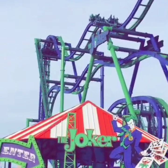The Joker is a roller coaster located at Six Flags Great Adventure, Six Flags Great America, Six Flags New England, and Six Flags Over Texas. Built by S&S Worldwide, an American ride manufacturer, the coaster is one of their free spin models. Since 2016, Six Flags has installed the Joker in four of their parks.